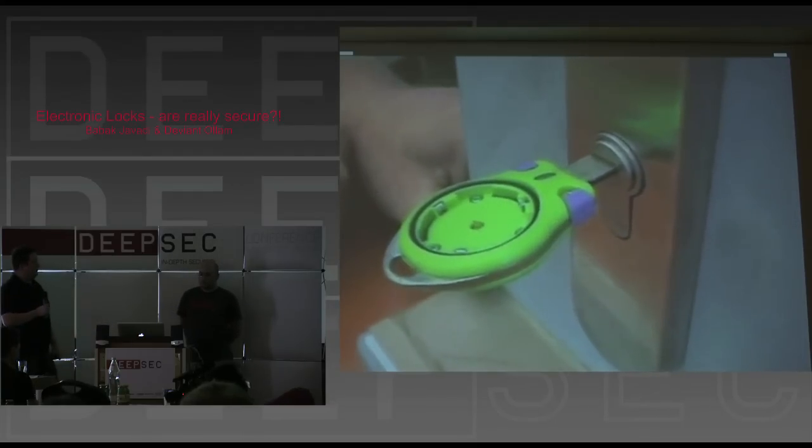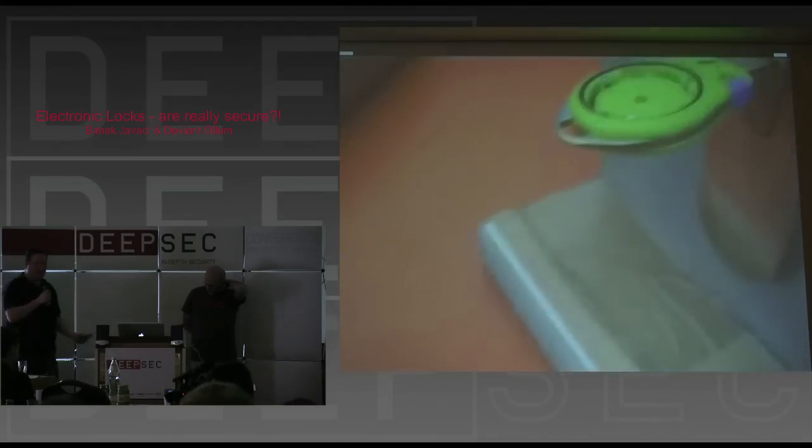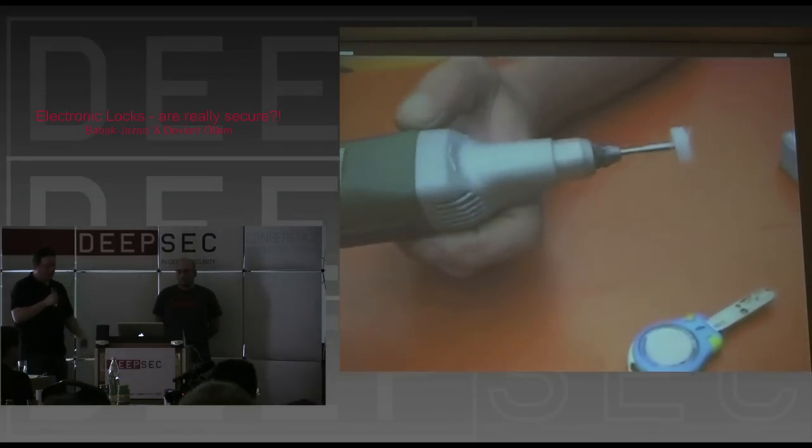And the trick is, how can we make this rotor move? Well, how do you bang on that rotor? How do you apply some force? Just an uneven weight.